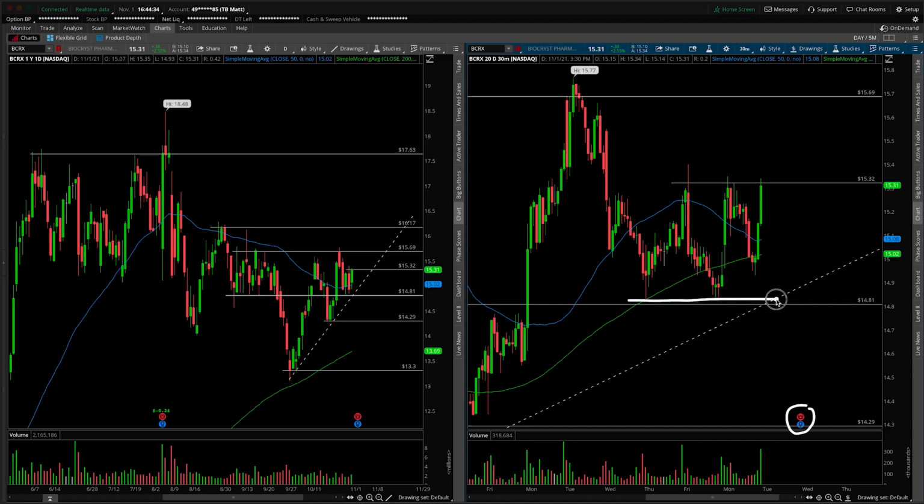Obviously, to the downside, your breakdown point is at 14.81. Anything underneath puts into play the look below and fail level at 14.29. At that point in time, we would be severely breaking the support level here, the support trend line, and obviously, if that 14.29 goes, you're looking at 13.30. So in terms of direction, it's not abundantly clear. We are inside of a range, but hopefully this video was insightful in terms of looking at targets both up and down and what we have in play in terms of trend.